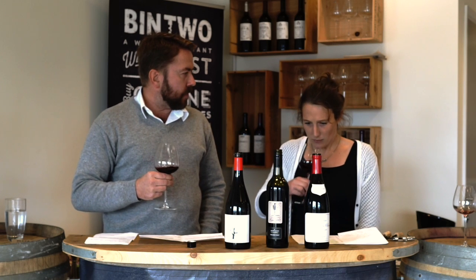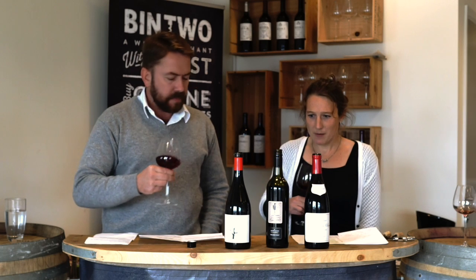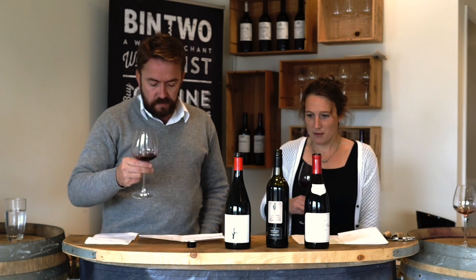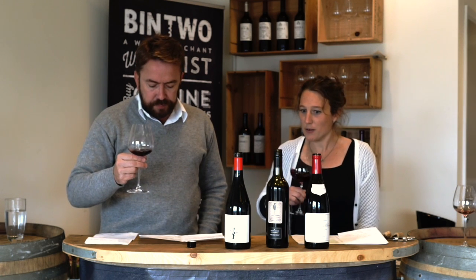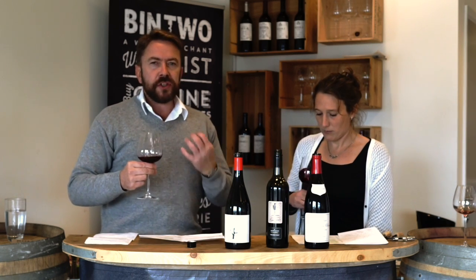So really bright red fruits: cherries, plums, red currant. It's really vibrant. Yeah, really currant-y. Quite a bit of spice as well. It's really fresh. I don't think there's been any oak used. Yeah, and again, really juicy in the mouth.